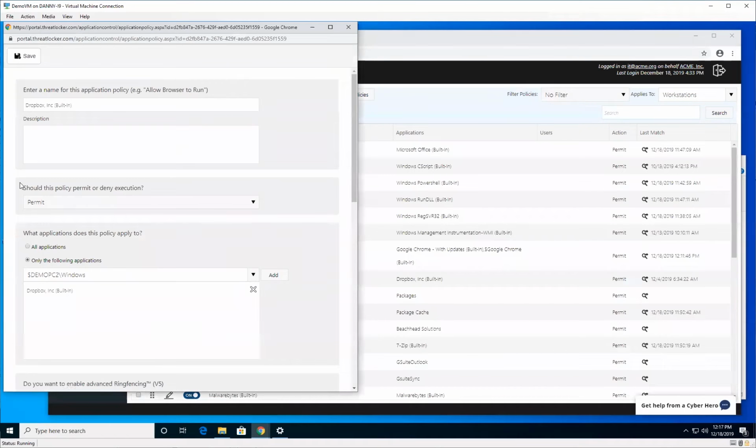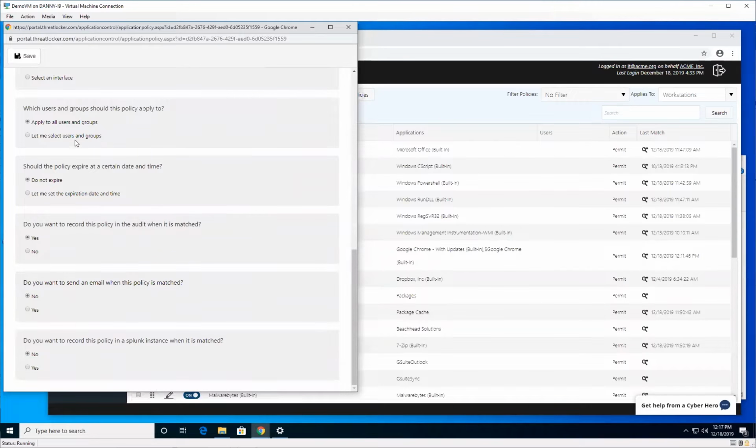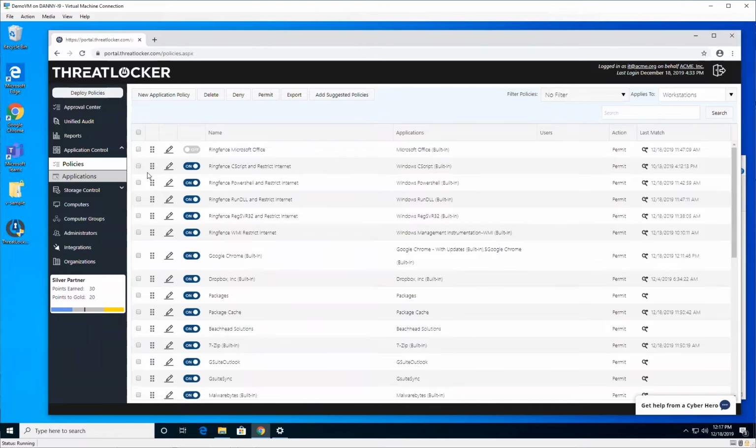So say, for example, you saw Dropbox in here and you wanted to deny that, you could simply go into here and change it to deny. You could limit it to certain users if you'd like. So you could say, I only want certain users or certain groups. If you have the Active Directory plugin, you can use Active Directory groups to mark this as well. And they take effect within a minute of you applying them. So if you decide to deny an app, within a minute of you hitting deny, it's going to be denied.